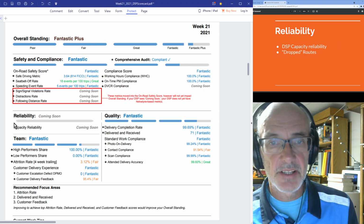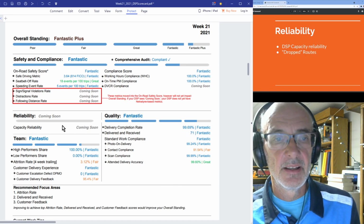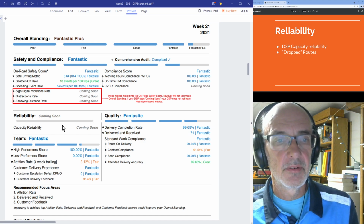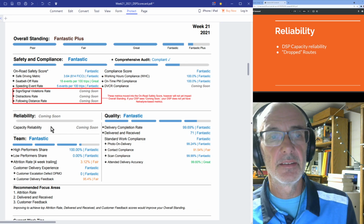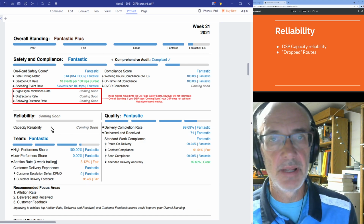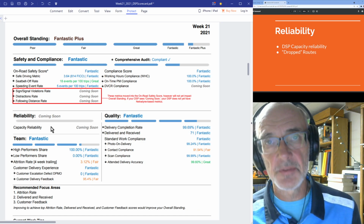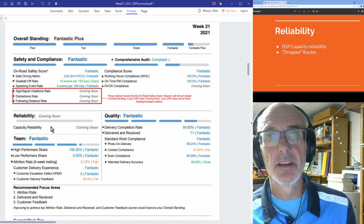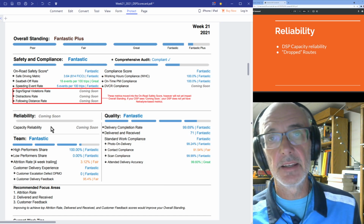So the next category we're going to talk about is reliability. I touched on this a little bit. Amazon is working to score DSPs on their reliability as providing drivers and picking up routes. So basically, if a DSP drops routes, then this capacity reliability score will go down. And it could affect the number of routes they're given next week or next month.